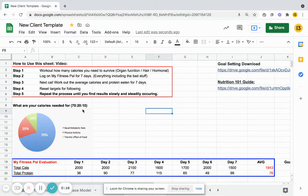We always screen people to use MyFitnessPal. Some people come into us already using it, and that's a different conversation for a different time. Let's show you how we actually use it with people.